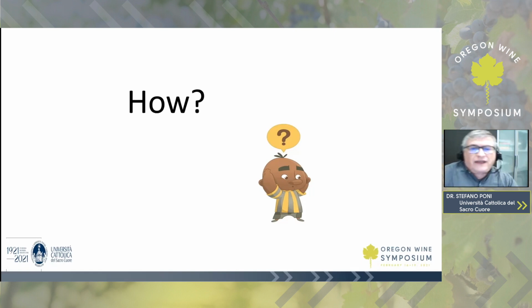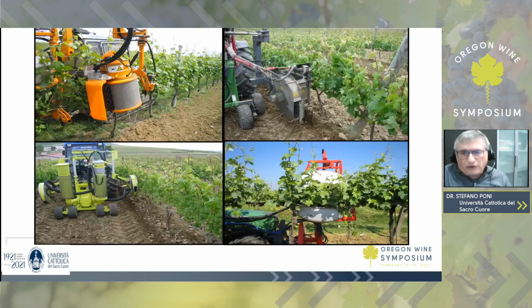How? Well, the how goes into the second question that a grower would actually throw at this point. And the second question would be, should I do this by hand? I have 20 hectares, I can't. And so that was the idea of, can we try to mechanize this operation? Although it has to be done, let's say, pre-flowering.